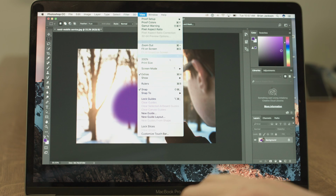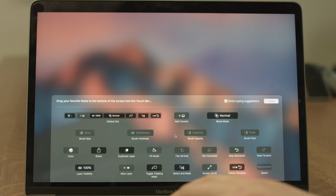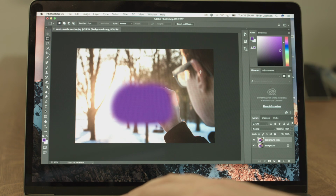Hey, click on the View button and you can find a way to customize the Touch Bar at the bottom. I added a shortcut to duplicate the layer so that I can edit an image without screwing up the original. Of course, Photoshop isn't the only photo editing tool to support the Touch Bar. Other third-party apps do, and Apple's own Photos app does so as well.